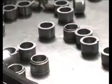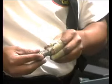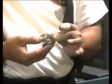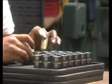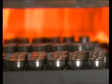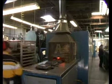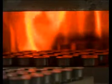Another die was made in the shape of a second piece. The pieces were designed to lock together snugly, creating our part. The parts are then heated or sintered in a controlled atmosphere furnace. The sintering process forms a metallurgical bond between the powder particles. At Compax, we have high temperature sintering capabilities up to 3,000 degrees Fahrenheit.